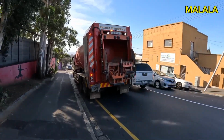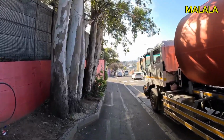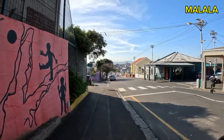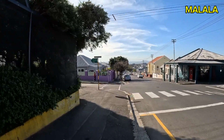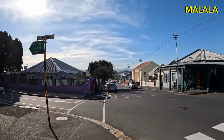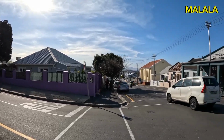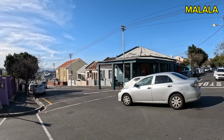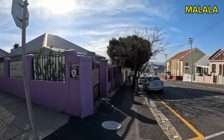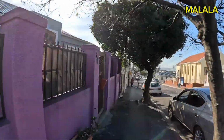You know, this truck, rubbish, solid waste management. Alright, so a little bit of Woodstock, a little bit of University Estate, and a little bit of Walmer Estate. Let's see what goes on here. Amazing. More movement on this other side.